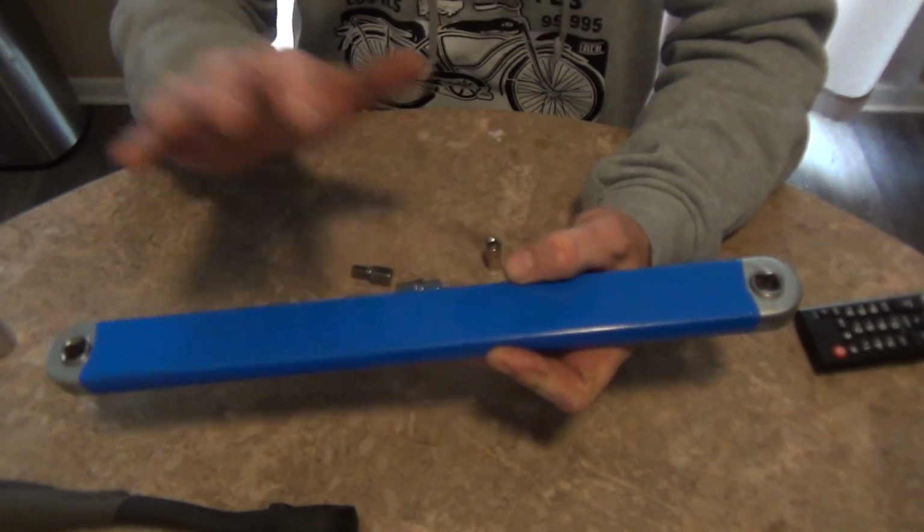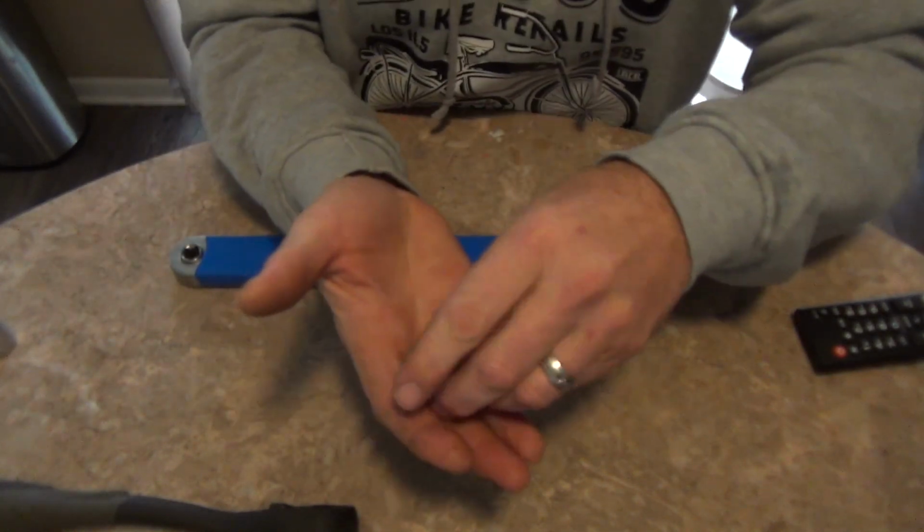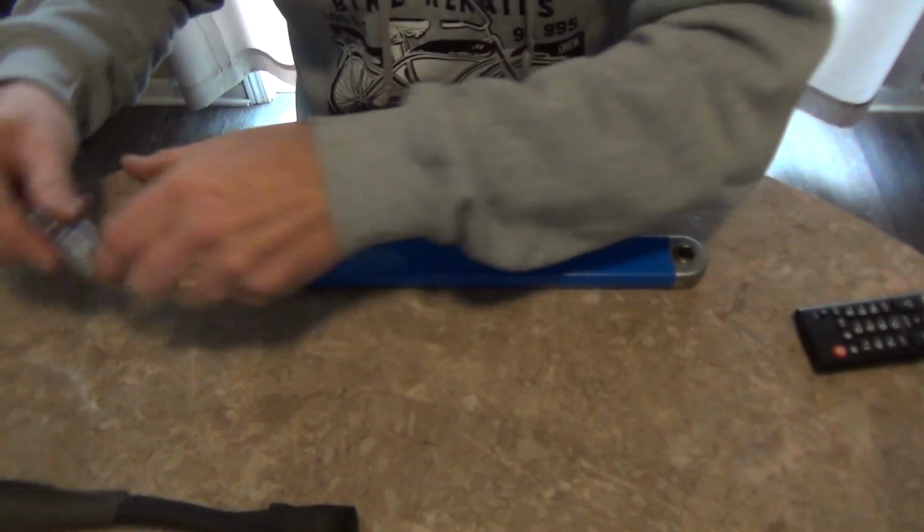Now let me show you exactly how this thing works. It comes with 3 different adapters, actually.